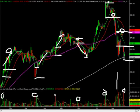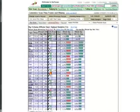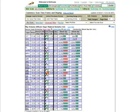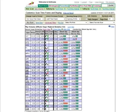Now fortunately, it's just as simplistic to find these days with probably a number of different tools, but one of the best is our hot scans product. And the reason it's one of the best is because if I just click on big volume, I've got the scan that would have found any one of those big volume bars.